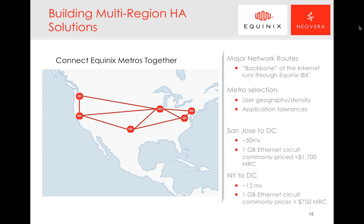So, for example, going from New York to DC, typically across a range of providers, sub 12 millisecond, and you can get a gigabit Ethernet circuit for less than $750 a month typically. And if you think about that, I know from the enterprise days that certainly fits into a lot of ranges for application performance and tolerances for re-replication, or if you need to do backup services, that's a tolerance that's usually within the limits of a lot of the performance requirements. Going across the coast, you're looking in the low 50 millisecond time range. So you could have complete geographically diverse solutions and deployments throughout the United States using Platform Equinix.